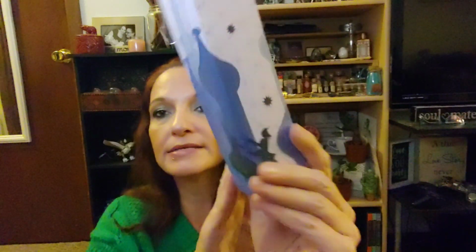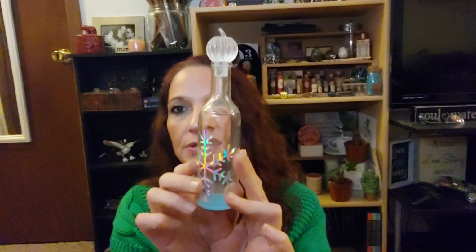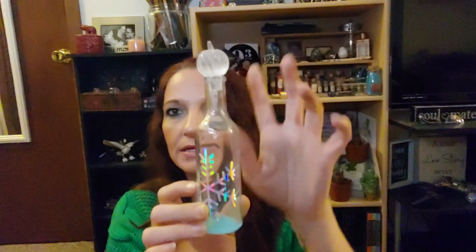The next thing we have in here is in bubble wrap. Oh, and it looks like it has some people dancing on the front of the box. Oh, it looks a little smashed up, so hopefully it didn't get damaged. Oh, and this is really cool. This is a bottle of pumpkin juice. So that's really cool. The stopper is plastic, but the bottle is glass. So that's really neat.